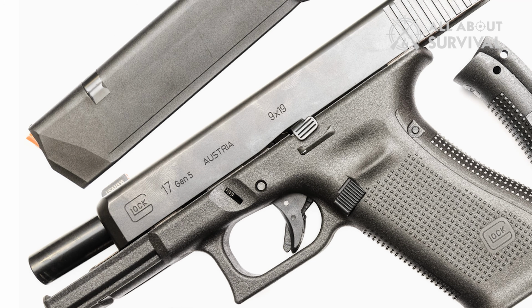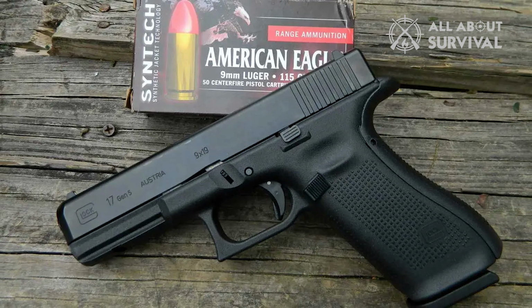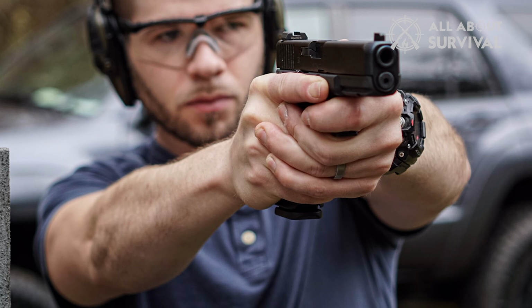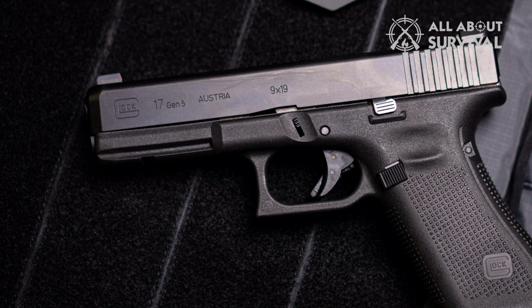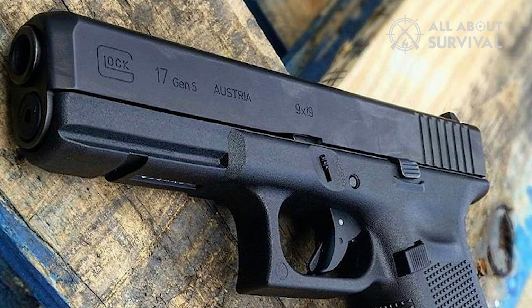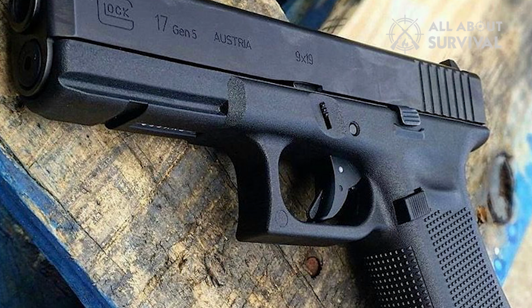Final thoughts. While the Gen 5 looks much better than the Glock Gen 4, it is not the case. Yes, there are subtle differences between the two, but the impact is minimal when it comes to practicality. The newer model has some advantages, making it a better choice for people who never owned a gun. But for those who already own a Glock 17 Gen 4, the differences are not worth the upgrade, unless you want to get rid of those grooves on the grips.